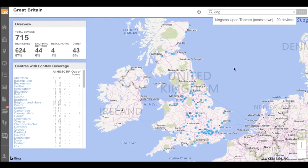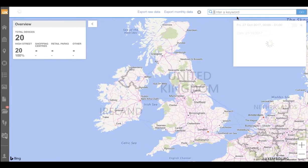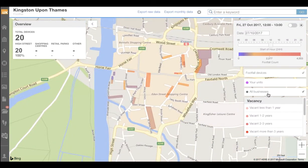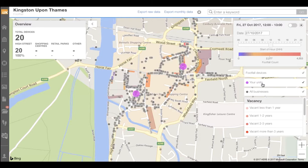Firstly, in this main screen, you can see the spread of our current network, and each dot resembles a location in which we currently have live devices. I'm going to choose Kingston upon Thames today, which currently has 20 sensors in live operation. Here I can click to add locations of all the businesses in this area, and I can also map my units on top of this data.